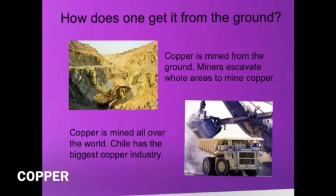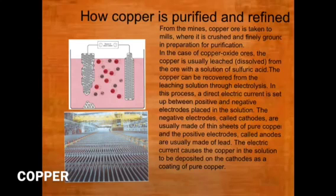Copper is mined from the ground. Miners excavate gigantic areas just to find this element, and Chile has the biggest copper industry. From the mines, copper requires to be purified and refined. From the mines, copper ore is taken to mills where it is crushed and finally ground in preparation for purification.